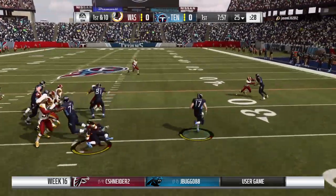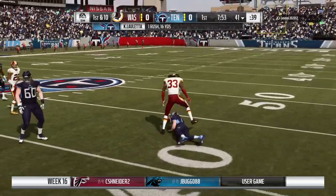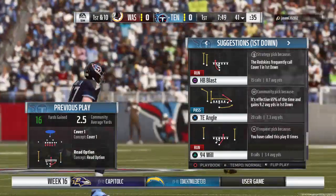They'll start by running the option to the right. And they get him down, but not before he takes it across the 40-yard line. 16 yards right off the bat and a first down.